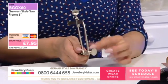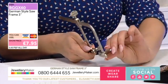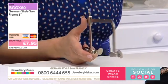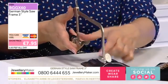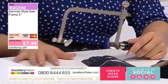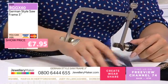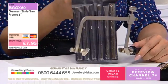These sections here are what you open up. So you just loosen them, and that is what you put the saw blades into. And literally you just slide a saw blade in, tighten it up, you're ready and raring to go essentially. $7.95 for the frame itself. The fantastic thing is the saw blades.